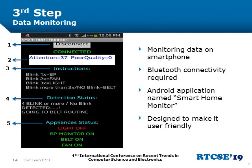The fourth point is the detection status. The detection status will show you how many blinks you have made so far and what application is going to be selected. So if I consider this instruction as a reference, blink more than 3 times, or if you make no blink, the therapeutic valve will get selected.